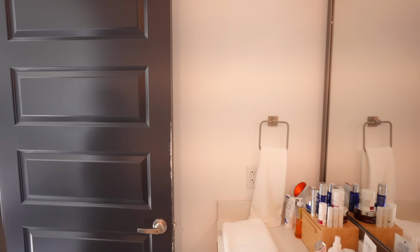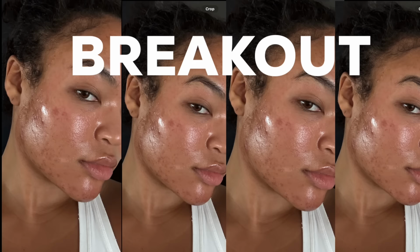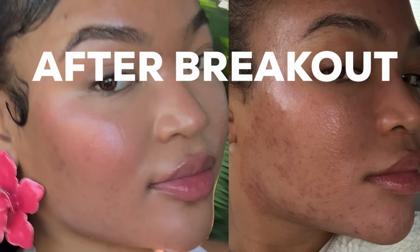Mornings can be so peaceful until you have to look at yourself in the mirror and realize, God, not another breakout. Well, that was me. Always looking in the mirror, seeing a breakout after breakout after breakout. It was a nightmare turned into reality, and I was feeling so exhausted.